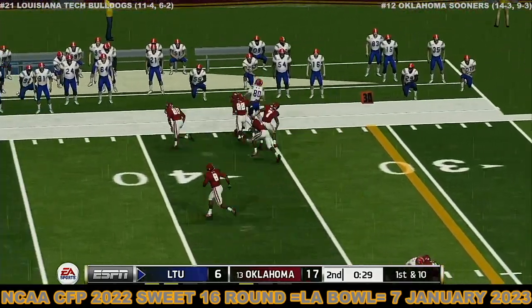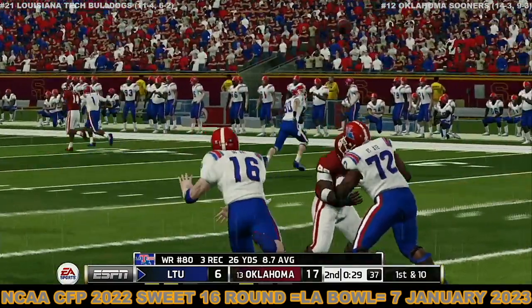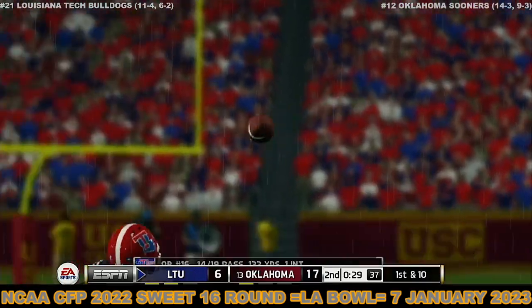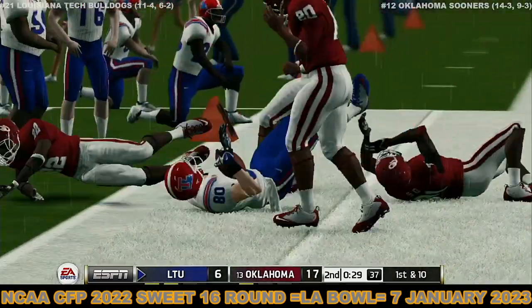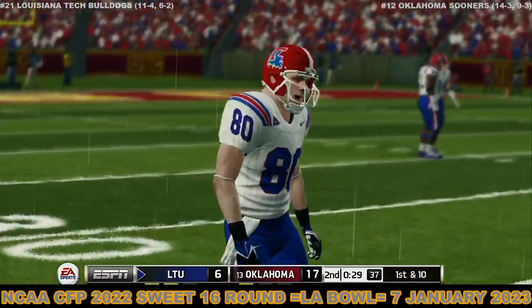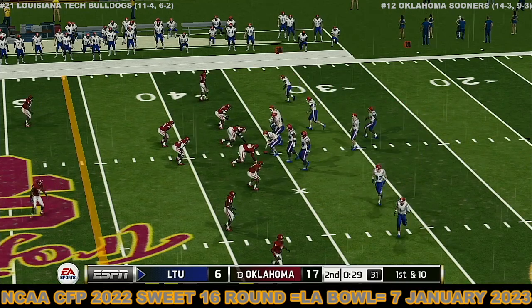Complete. He's got room. He gets hit out of bounds at the 36. He made a really good move at the line of scrimmage. Sometimes all you need to do is throw off the defender's timing just a little bit at the start of the play. First down, 10 yards to go. Ball on their own 36.